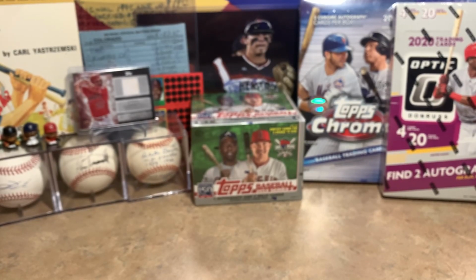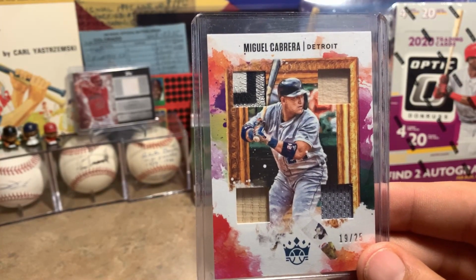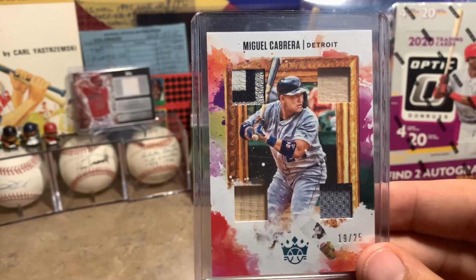Another card that I recently got, numbered out of 25. I believe this came from TLM. Is a Miguel Cabrera quad relic, which is so incredibly cool. It's got the nice chunky patch in the top left. It has the two bat relics and then the jersey relic down in the bottom right.